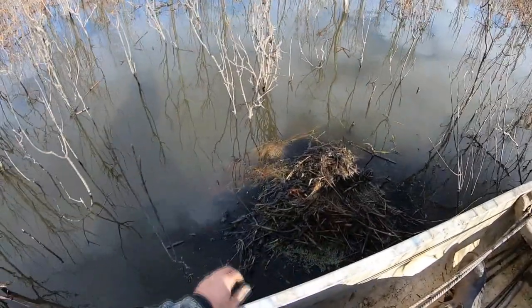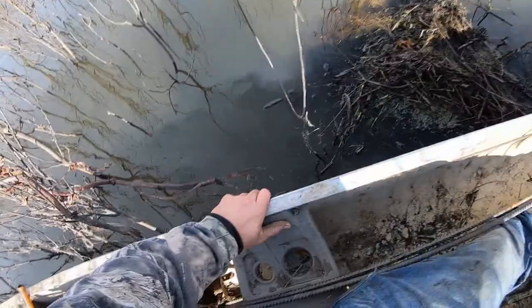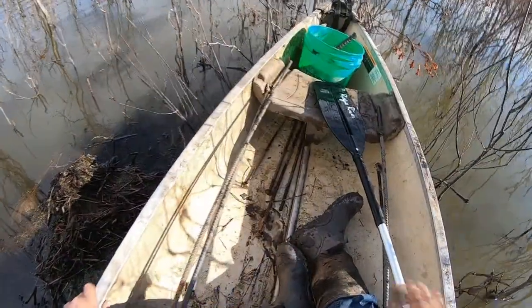There ain't much to these. I guess I should see how deep it is. I'm gonna use this guy. Where's he at? I think it's this one. Yeah.